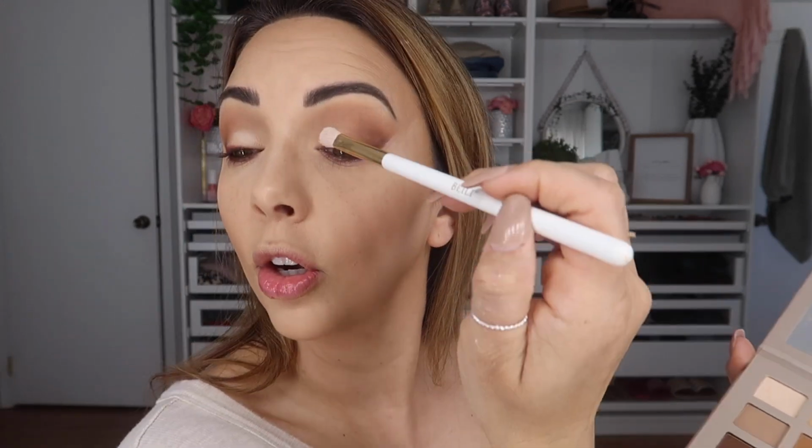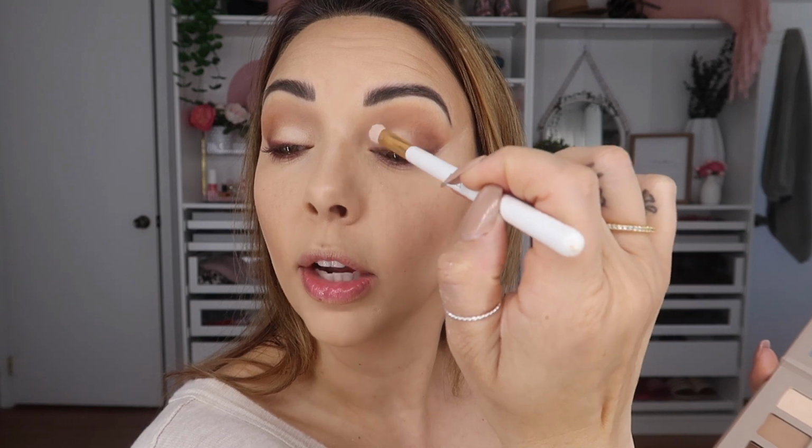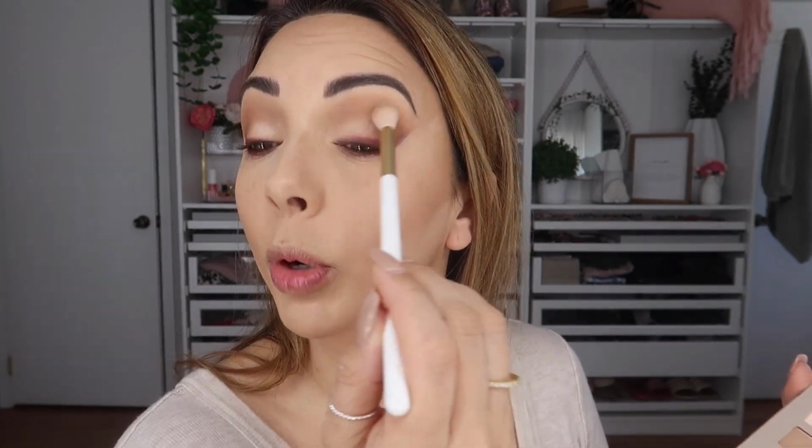Now we're going to go in with a flatter brush here. You can see that this is a little bit flatter. We're going to go in with our color that we started with, the lighter skin tone eyeshadow color, and take it right here a little bit in the inner part of the eye and just pat it right here just to bring some lightness. This is really going to highlight my dry skin on my eye, so that's aggravating. Go back in with that blender brush again and just soften up around those edges.